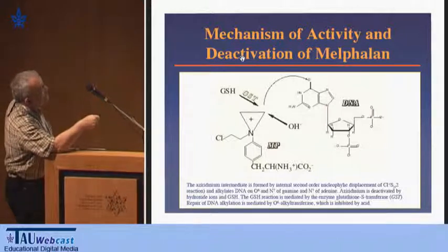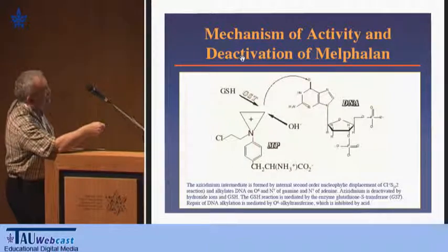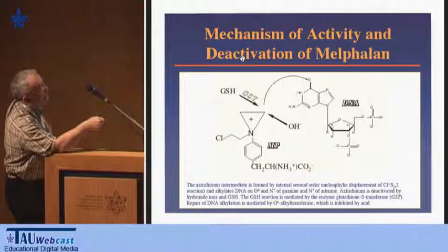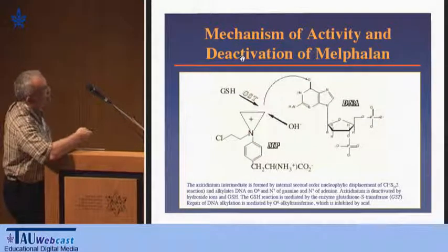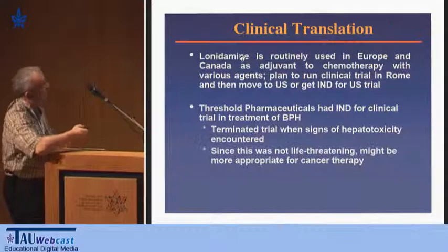One of the key scavengers, now, of course, is going to increase in concentration with acid, because this nucleophile could be neutralized by hydroxide ions. So if you drop the pH, there's less hydroxide. Also, glutathione could deactivate this, and glutathione S-transferase activity is decreased with pH, as is the DNA repair via O6-alkyl transferase. So it's really a triple whammy effect: you have three different mechanisms that could contribute to the increased activity of melphalan and perhaps other nitrogen mustards.